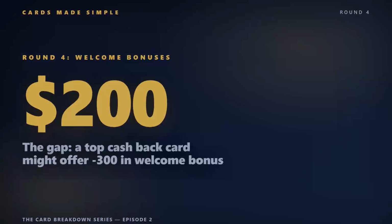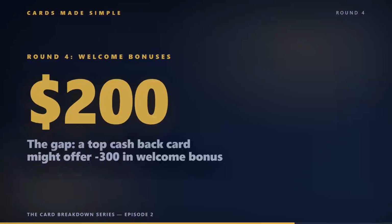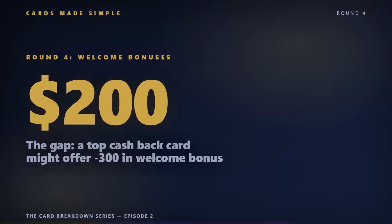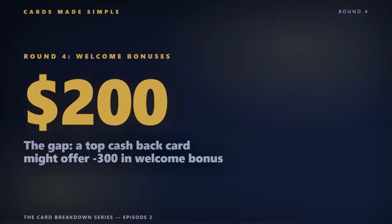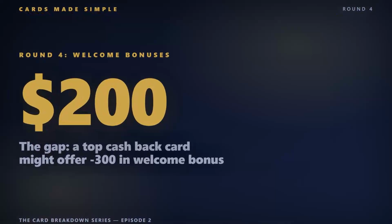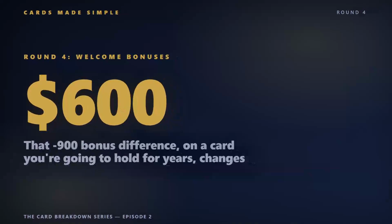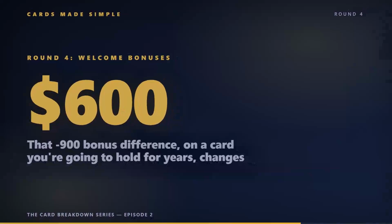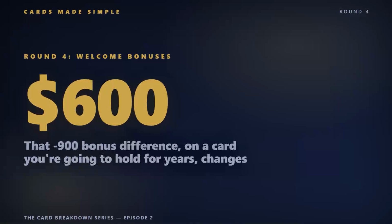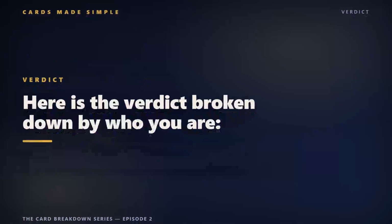The Gap. A top cashback card might offer $200 to $300 in welcome bonus. A top travel card offers $900 plus in welcome bonus value at moderate redemption and $1,200 plus at optimized redemption. That $600 to $900 bonus difference on a card you're going to hold for years changes the annual value comparison significantly when amortized over a 3 to 5 year hold period.